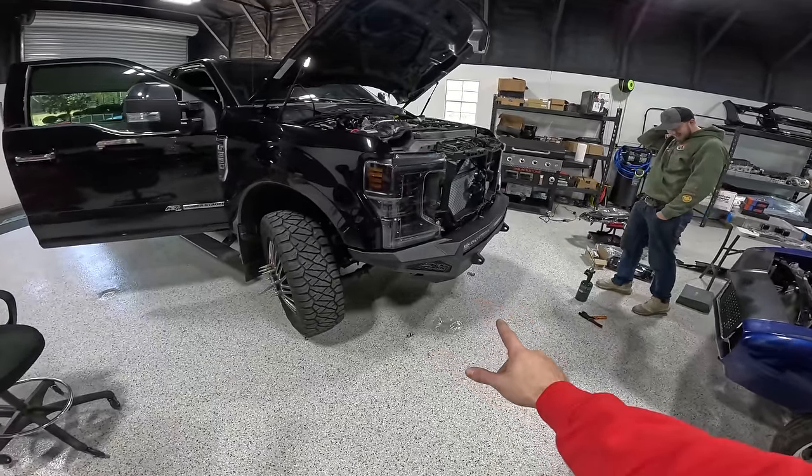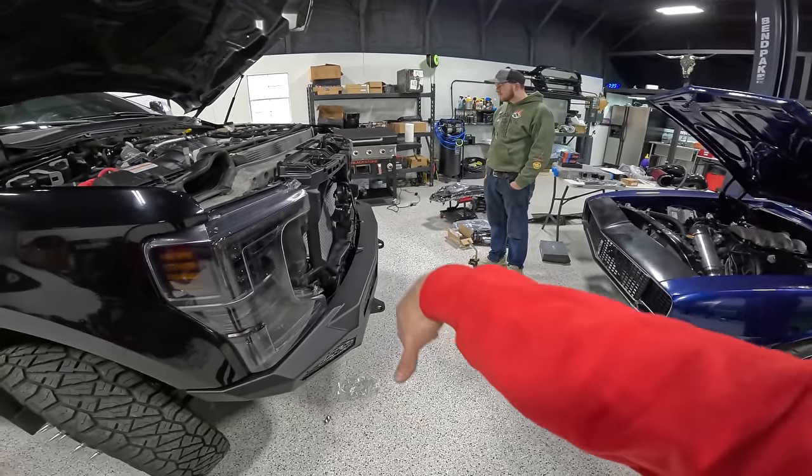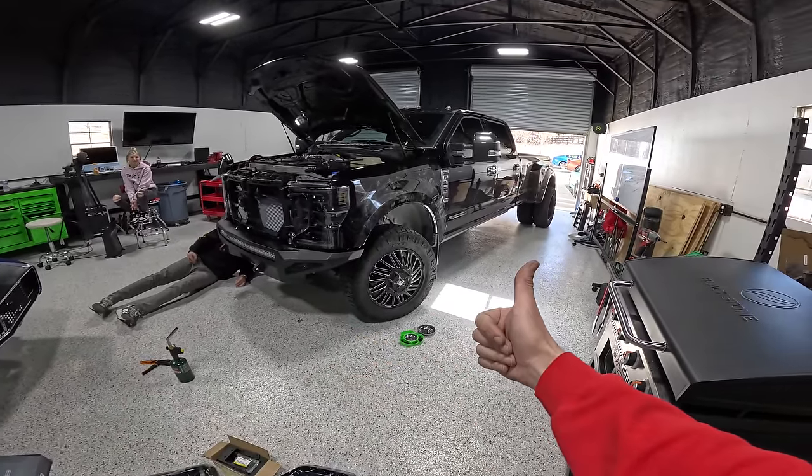All right, while they're getting the rest of the bolts put up for the bumper, I'm gonna start on the grill and start installing that since nothing else has to get done up top. This is gonna come out amazing. Huge thanks to ADD, by the way, for getting that bumper sent over. We appreciate you guys.